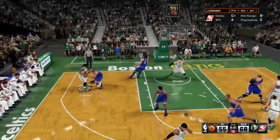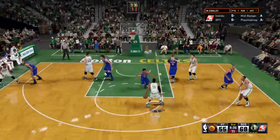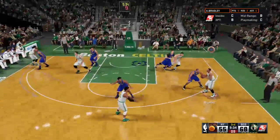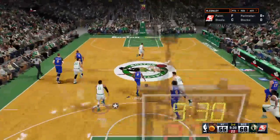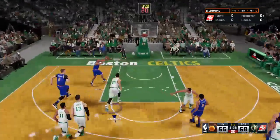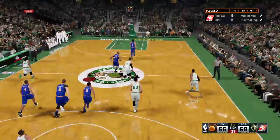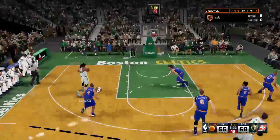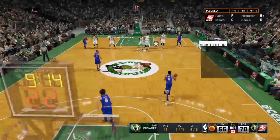Conley, the pass to Crowder. Conley into the lane. He feeds it to Bradley. And Simmons kicks to Conley. And a fast break now for New York. Oh, that's blocked. Here's Crowder. Played in with a nice touch off the glass. Crowder's got 18 points. Knicks trail by 15.